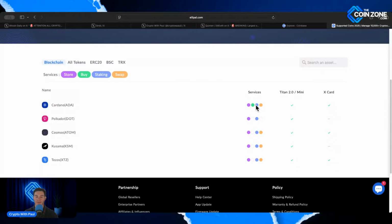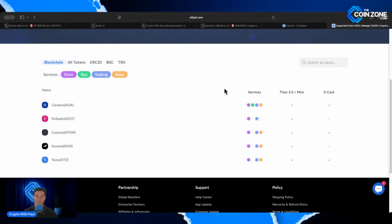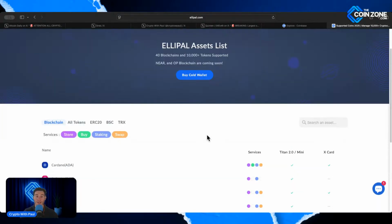Staking on a hardware wallet seems kind of wild, but I would be very interested in that. You can also stake Polkadot, Cosmos, Kusama, and Tezos on Ellipal. So if you hold any of these cryptocurrencies, you would be able to send right now with peace of mind. Only this and Ledger, basically, according to Grok. I'm sure there might be other ones out there. I don't know, but this is very interesting, guys. If you're interested in a hardware wallet where you can earn yield, and you're an ADA holder or a Polkadot holder or a Cosmos holder, the Ellipal Titan might be pretty good for you.